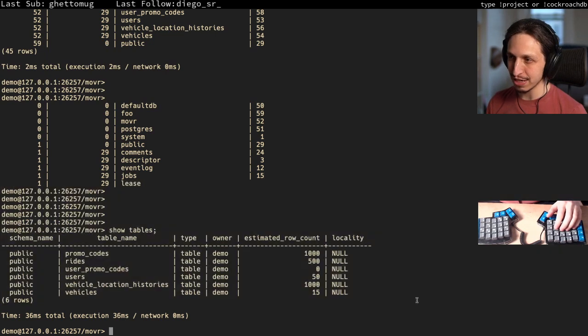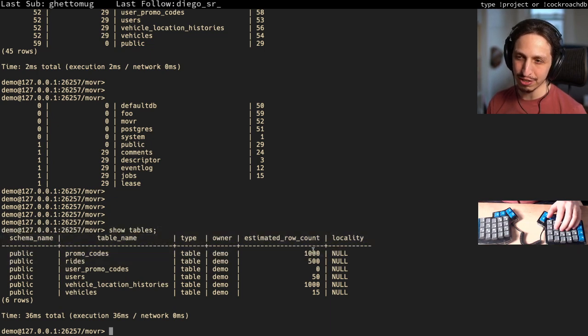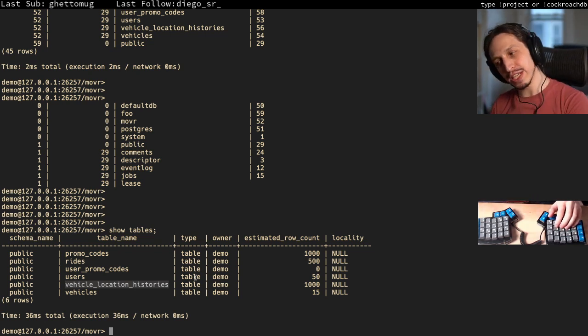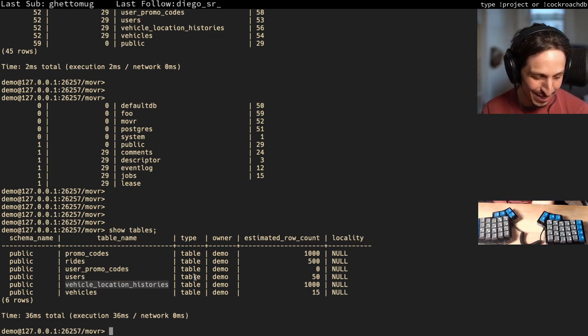So, I mean, it's kind of interesting, right? You can see the schema name, the table name, the type. You can see the estimated row count, which has some issues, but it generally kind of works. But what we can't see is how many megabytes is resident in the database for user promo codes, for example. You know what I mean? Not so easy to set that up. Turns out there's all sorts of problems with it, and we're learning together about how we can improve there.